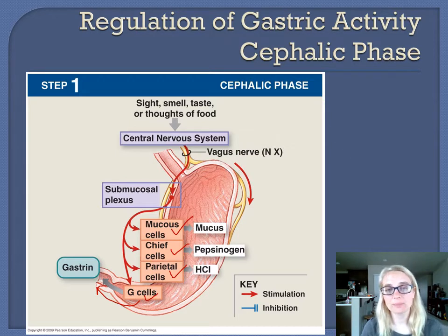It's very quick, about 5 minutes or so of this conscious stimulation of your stomach getting ready for food. It's almost like, you know, Pavlov's dogs, and he trained them to salivate at the sound of the bell. We don't have to be trained. Our stomach is salivating. It's doing all of these gastric juice secretions just by the thought or the smell or the taste or the sight of food.